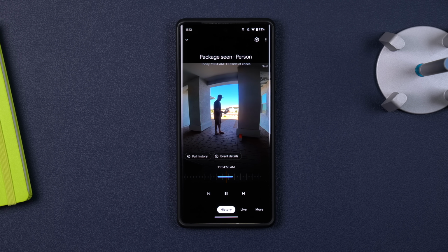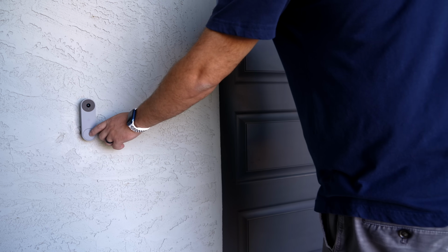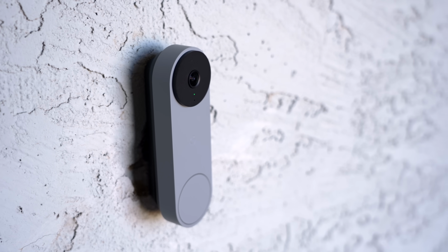At the end of the day, I mainly need my video doorbell to tell me when packages are delivered, see who's there, not miss footage, and load fast. The Nest Wired Doorbell does that extremely well. It's not perfect, and I'm still looking for the holy grail of video doorbells, but it's still really good.